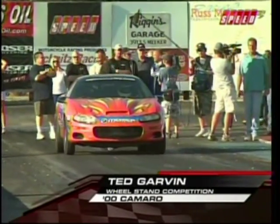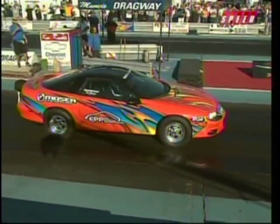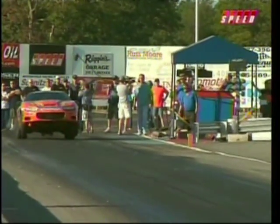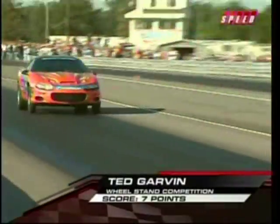Ted Garvin's machine is a 2000 Chevrolet Camaro out of the Moser Engineering stable. And this is one of those late model technology machines, tuned by a laptop, by the way. Almost looks like a stocker. It did rear back. I mean, probably an excellent drag race car. I can tell you, you're exactly right. It does look like a Stock Eliminator car.